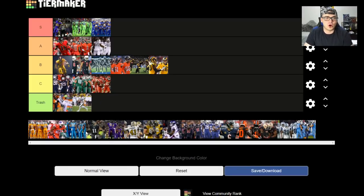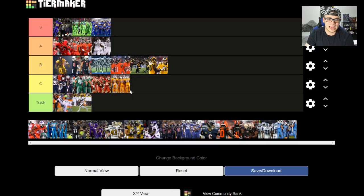Packers are absolute garbage. Like, this is just an away jersey, bro. There was literally no creativity in this. This is the Dolphins right here. I'm not a big fan of orange. I mean, I would have liked to see, personally, a teal with maybe an orange number and a white stroke. I think that would have been really cool.